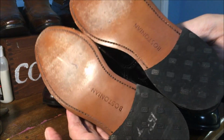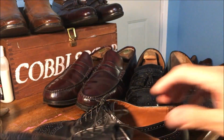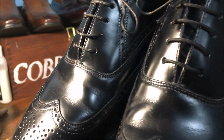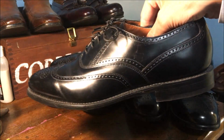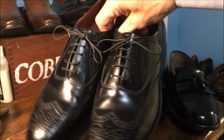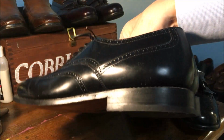So what's my point? This pair of shoes, I picked up at the thrift store for 15 bucks. Is this an Allen Edmonds shoe? No. Is it corrected grain leather? Probably, right? But it is a nice wingtip design. It can be resold. This pair of shoes is going to one of the guys at the office that's a 20-something millennial, making his way in the business world and needs a decent pair of shoes.